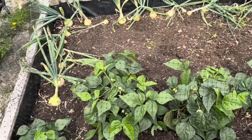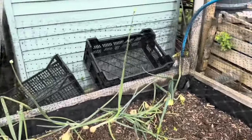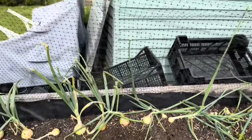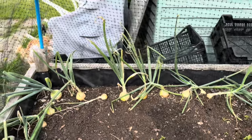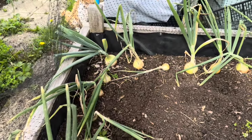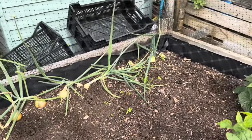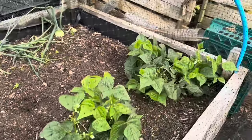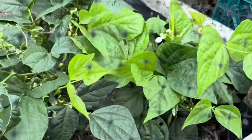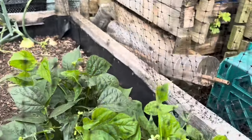I planted some onions around the edge, but some of them are beginning to go to seed, and I shall take these onions out this week as well and dry them. They're looking really good, and I might do that today because we're forecast rain for the rest of the week, and it will be good to let these dry. I also planted some early beans. I don't know if you can see them. Let me just pull the nets up.